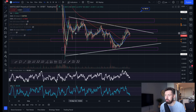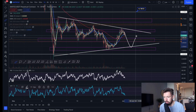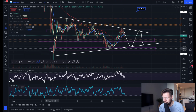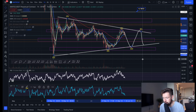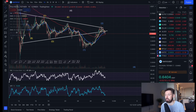So I have noticed that we may be in a much larger symmetrical triangle pattern. So if we were to do a little something like this, where we come down, we find support, we hit resistance, we find support. The hardest thing is figuring out the correction for the Elliott wave theory. We could be putting in a larger A, B, C, D, E correction before starting to break down, as we are still looking for that larger wave 4 correction. So what we're going to do is pop over to our next chart.